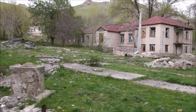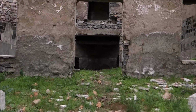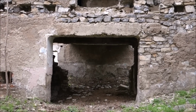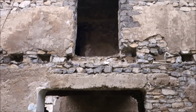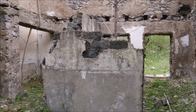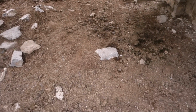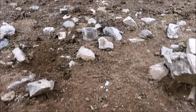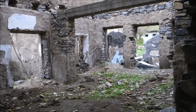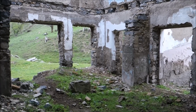Some of the other buildings down here. Take a quick look inside. Who knows what this might have been. Obviously, home for a lot of animals now, though. Wow. Amazing how quickly things can fall apart, isn't it?